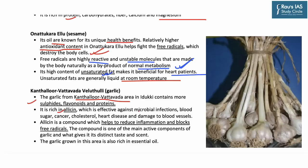Now this is effective against microbial infections, blood sugar, cancer, cholesterol, heart disease and damage to blood cells. Now, an important reason is that allicin is a compound which helps to reduce inflammation and blocks free radicals in the body. So again, the importance of these agricultural products is also with respect to the health benefits which they provide. And it says that the compound, that is allicin, is one of the main active components of garlic, what gives it its distinct taste and scent or smell. And the garlic grown in this area is also rich in essential oils. So again, this is the speciality of the garlic grown in the Kerala region.